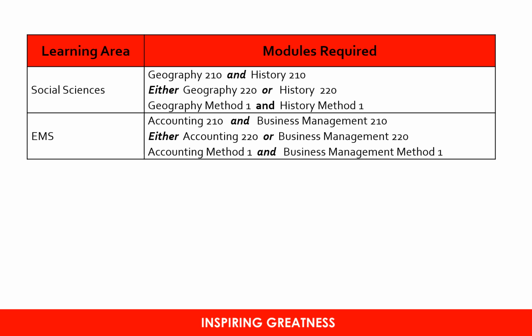EMS is a similar situation to social sciences. It's a mixture of two subjects. So for EMS, you have to have Accounting 210 and Business Management 210, as well as Accounting Method 1 and Business Management Method 1. You then have a choice for the third content module. You can complete either Accounting 220 or Business Management 220. So those are the modules that we look for when checking to see if you have completed your learning areas.